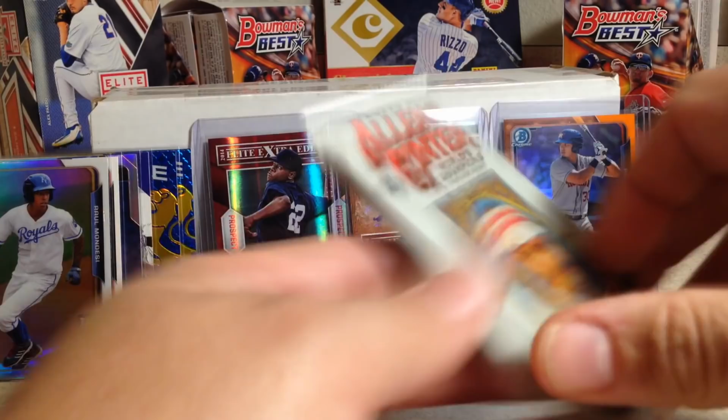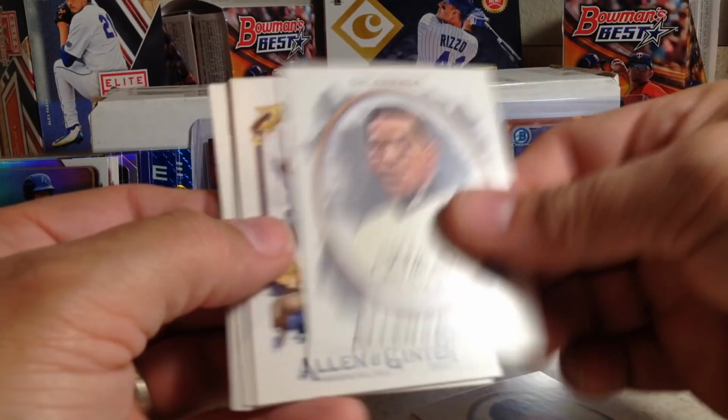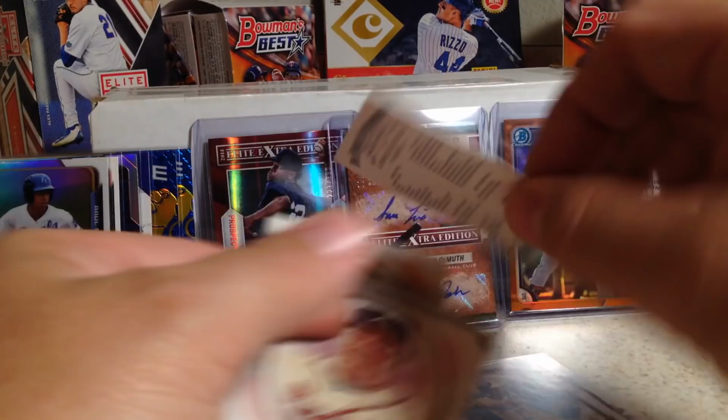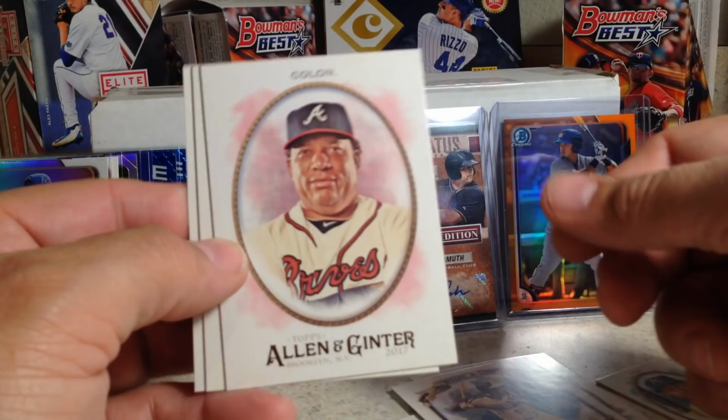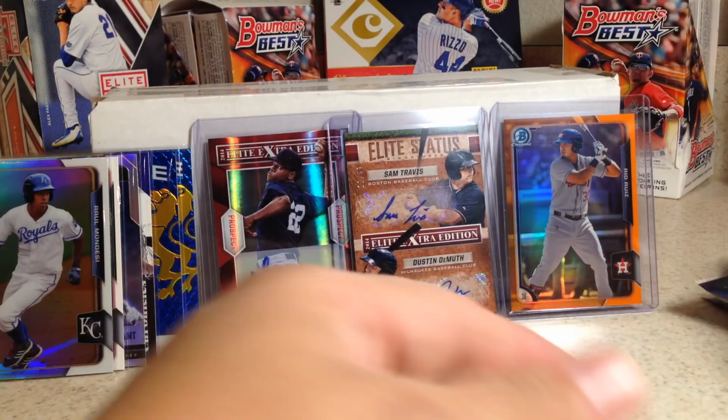All right, so now we have the first of our Allen Ginter. We have two of these Allen Ginter packs. So we got Curtis Granderson, Edwin Diaz, Andrés Galarraga, Hank Aaron, Lorenzo Cain. That's an SP mini. Bartolo Colon just signed with the Rangers, which is pretty cool. Cal Ripken Jr. and Ernie Banks. So I don't even know if I have that many, so that's pretty cool, pretty good one.